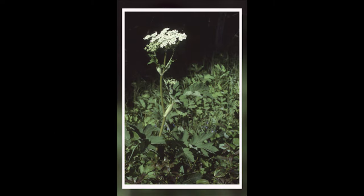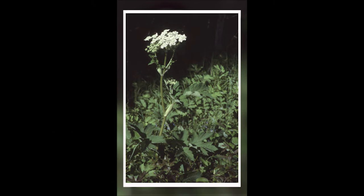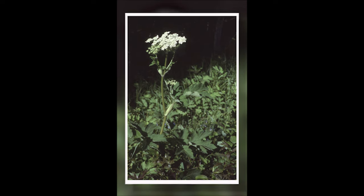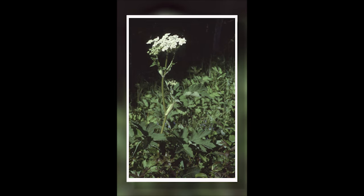Cow parsnip often grows up to 3 meters tall. This flat-topped plant with very broad leaves and stout, hollow stem is unique and quite harmless. However, there are at least two poisonous plants that to a child's eyes resemble the cow parsnip, so the best advice to youngsters is leave it alone.